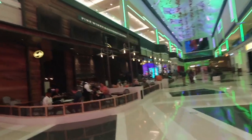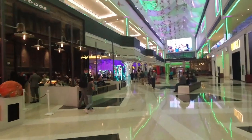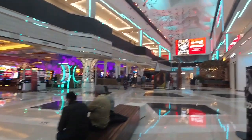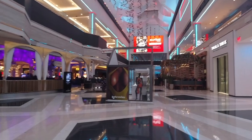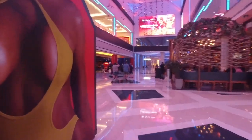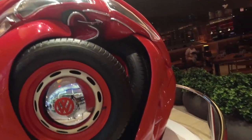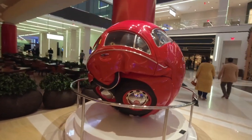Wow, this is cool. Fine wines and gourmet foods. This is cool. Looks like there's the casino right there. Whoa. This place is huge. Somebody took a Volkswagen Bug and made it into a ball without really damaging it. That's kind of cool.